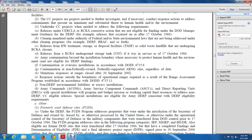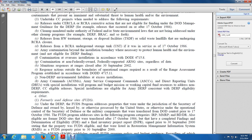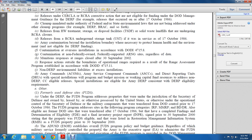The completed findings of determination of eligibility, the FDE, and the final Inventory Project Report, INPR, were signed prior to September 2000, stating that the property was FUDs eligible. These properties were listed in the Restoration Management Information System, RMIS, as FUDs property prior to September 2000.